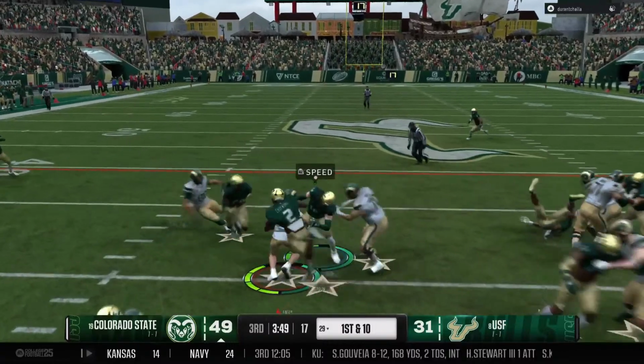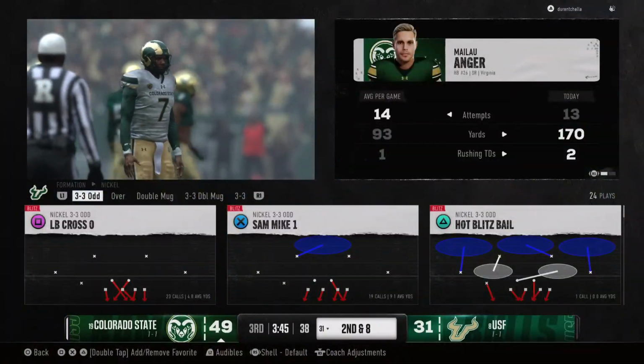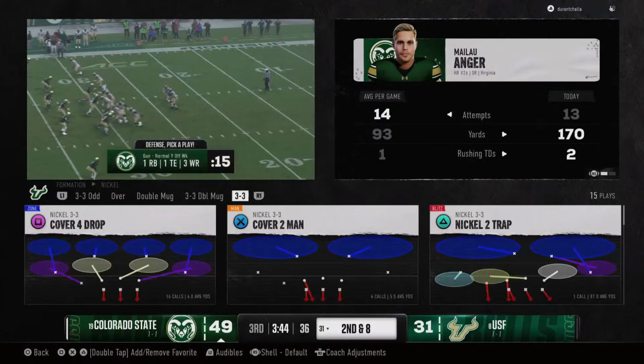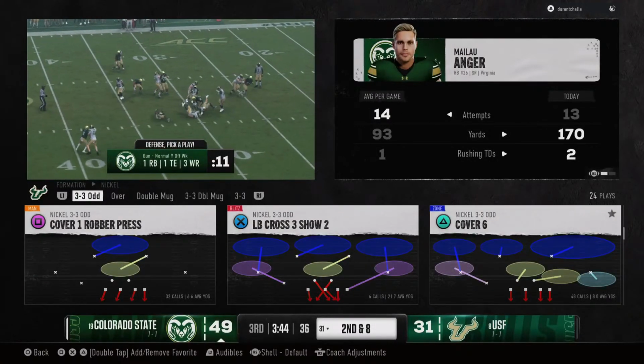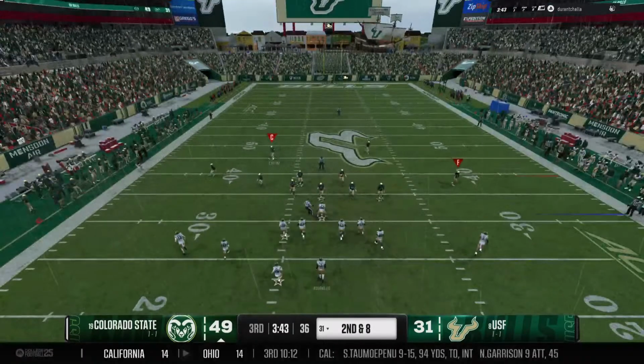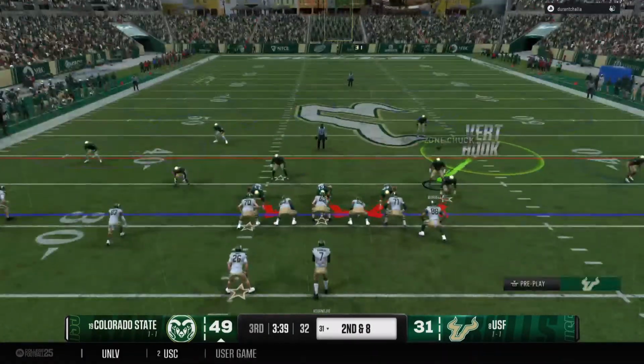Ball handed off. Tackle made after just a short gain. See, that's how you limit what an offense wants to do. This time, the defense just won the battle up front at the line of scrimmage, not giving up any big plays. Everybody's gap sound, and it's really solid defense on that play.